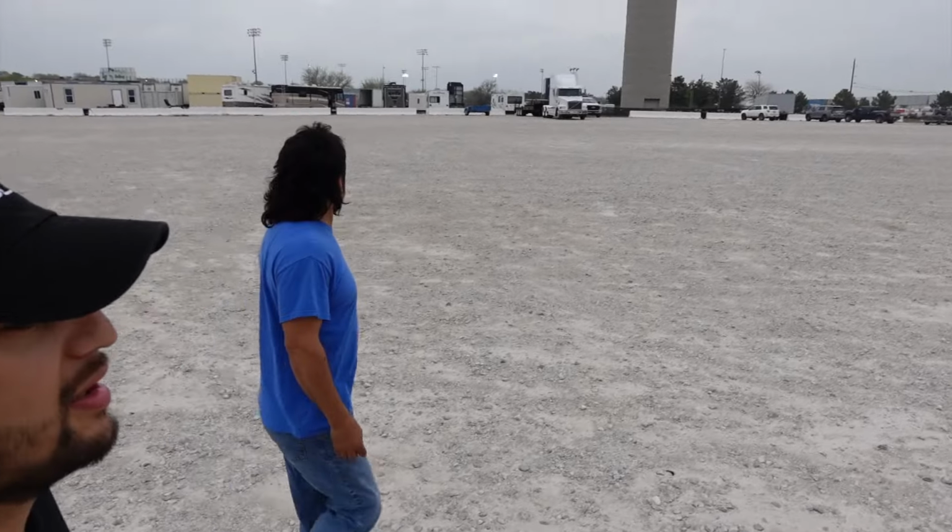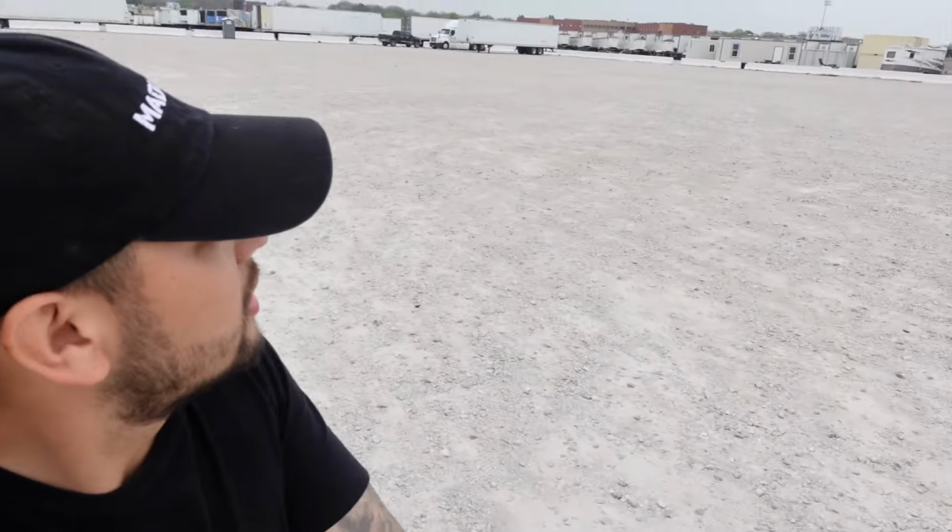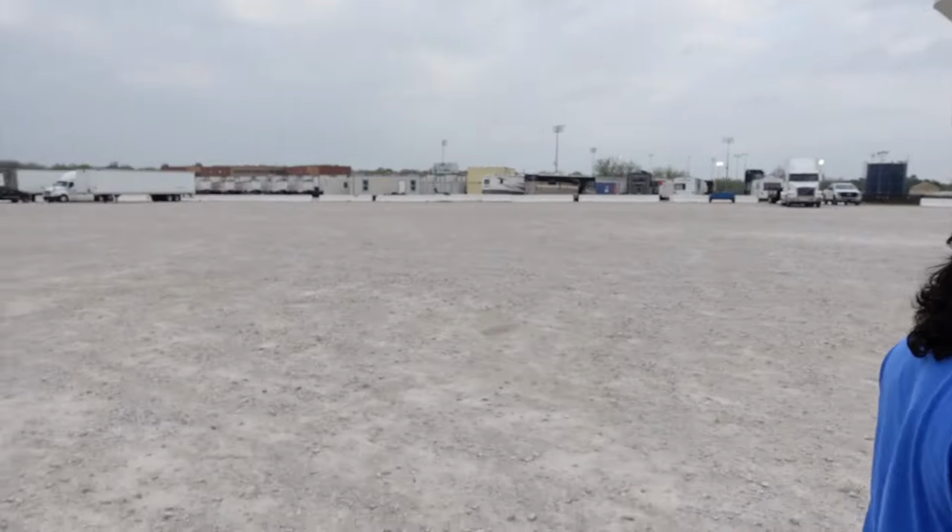I know where we at today. I have to bring Pops out here. We're out at the auction. Oh, Big Bertha over there. Hey, is that Triple L over there?